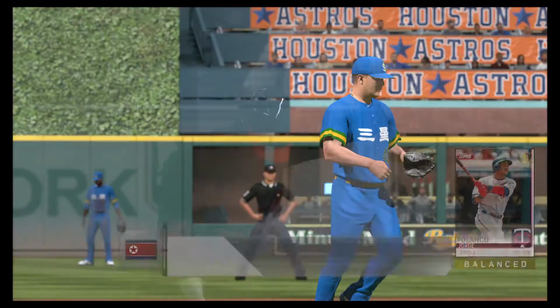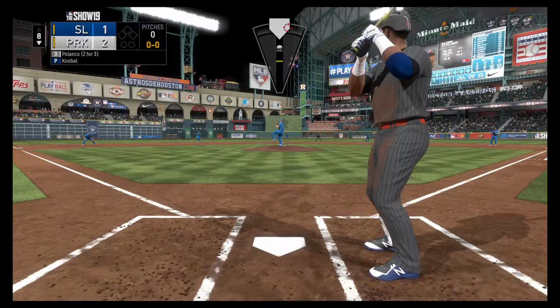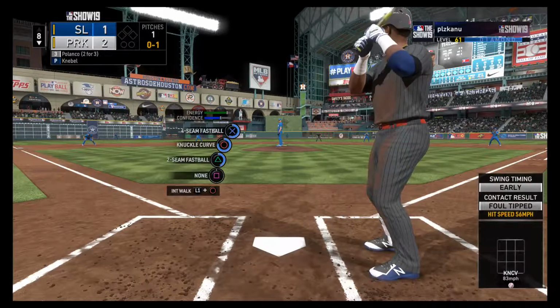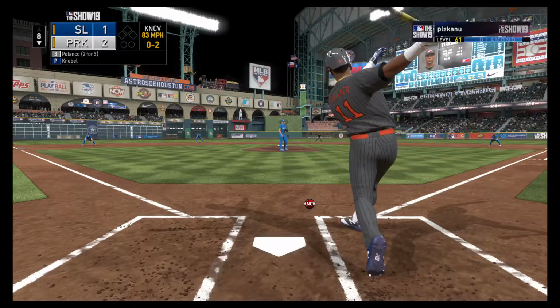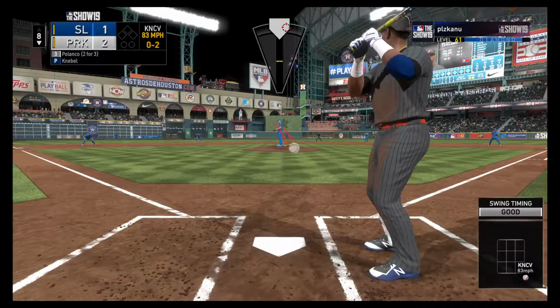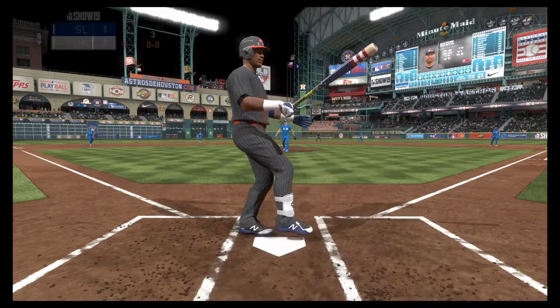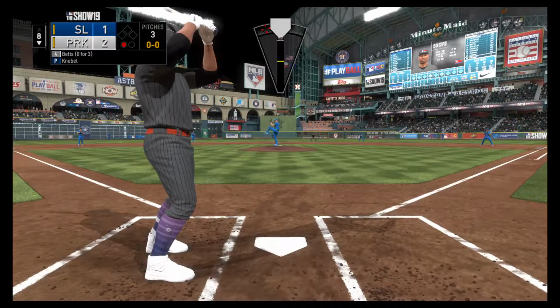Corey Knebel is on to pitch out of the bullpen in the bottom half of the 8th. Here's the first pitch to him. Just able to get a piece of that for strike 1. The 0-1 pitch. Got him to go after that one, and he's in a quick hold. 0-2. Swing and a miss on the fastball, and that's the first out. Next will be the cleanup hitter, Mookie Betts.